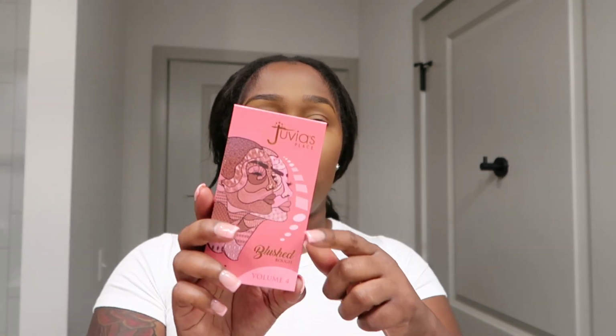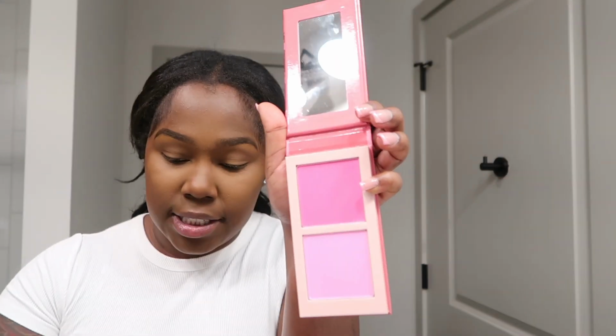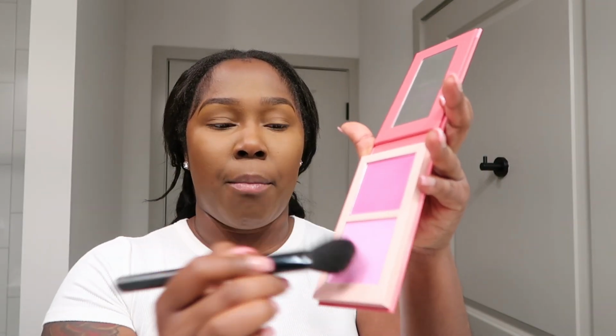Beautiful. Last but not least, something that I recently got is this blush palette from Juvia's Place. This is in volume 4. I like to mix the two. Again, we have another e.l.f. brush, the e.l.f. blush brush. And I'm just gonna lightly tap the two pinks and just lightly place on my cheeks.